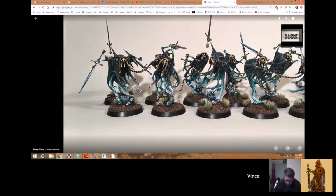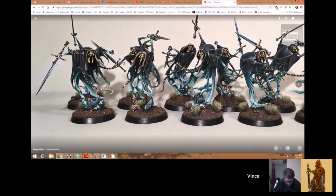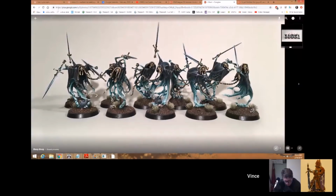I honestly don't know that I have much feedback. I have nothing I can say to this, especially for a unit. I mean, this is army painting. You know what I mean? What feedback am I going to give here? So if you guys have something you can think of, I welcome it, but I'm honestly out.